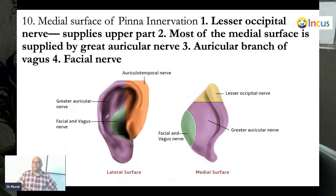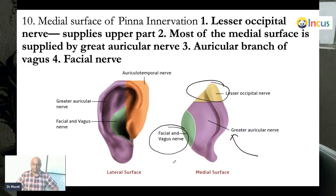Medial surface of the pinna. What is the innervation? Lesser occipital nerve supplies the upper part. Most of the medial surface is supplied by the great auricular nerve. Go carefully. Then the auricular branch of the vagus and the facial nerve. They supply the medial surface. That's what you need to understand.